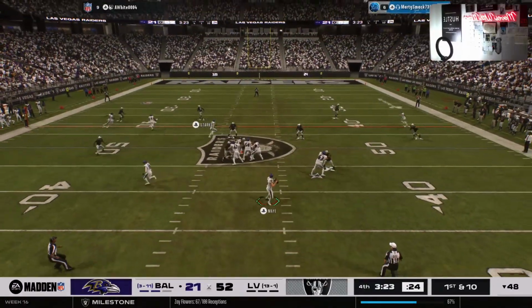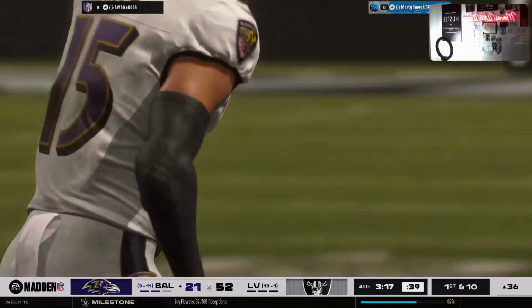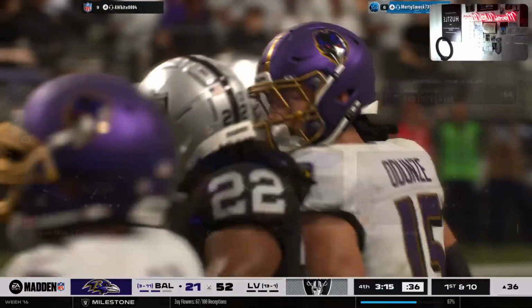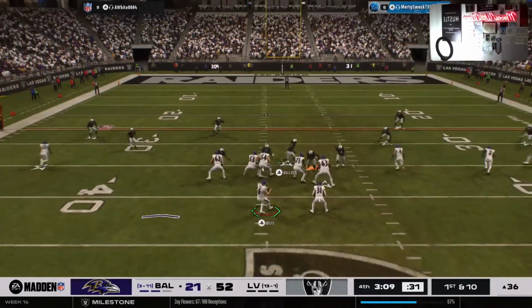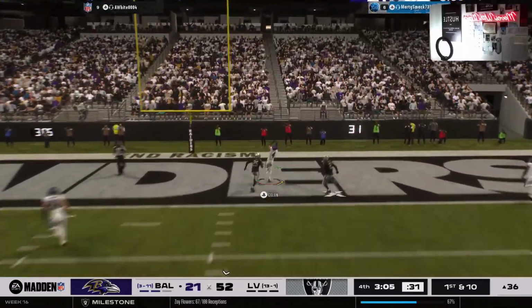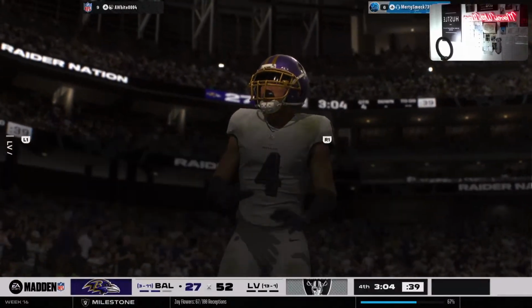From the gun, it's May. Has it downfield, working the left. And they're going to bring him down at the 36. It's 16 yards on that play. And that's good for a Ravens first down. Baltimore first down. Here's May again. Going deep here for the end zone. And he scores. It's a Baltimore touchdown. The Ravens making the scoreboard look a touch better.